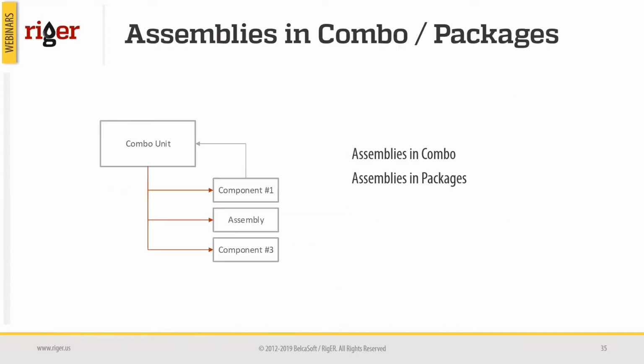The complex combination which we would like to discuss today appears when we combine together assemblies and the combo, or assemblies and the packages. So Gleb, can you tell about that?